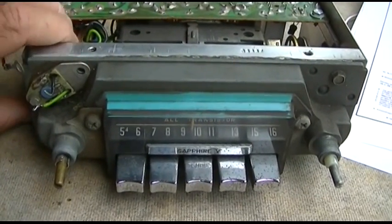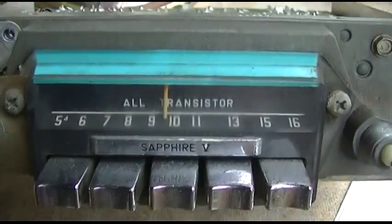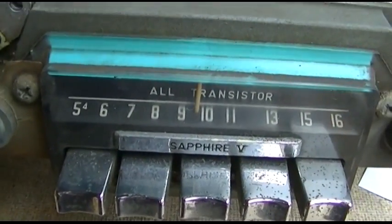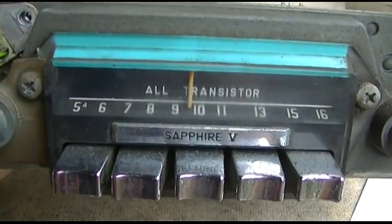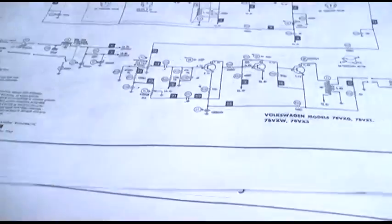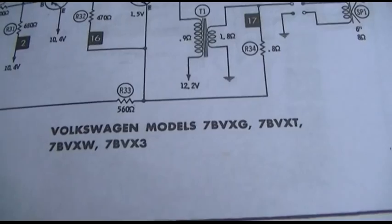This is the stock AM radio out of a late 1960s Volkswagen. I'm not sure which model of vehicle. It is probably a Beetle. And I guess this is the Volkswagen model here. It's AM only.